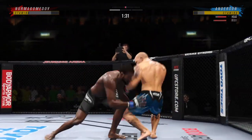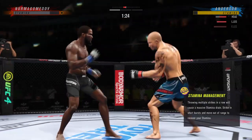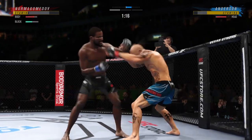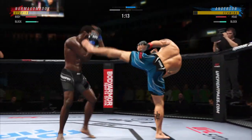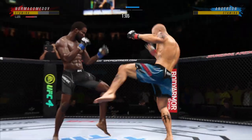That will finish the fight. Oh, do you believe that another head kick lands? Gotta start raising that guard or this is gonna be the end. I mean, it's gonna be the end of the fight. It's very surprising that he's even standing upright after taking such a bad shot.